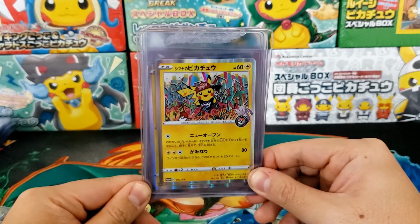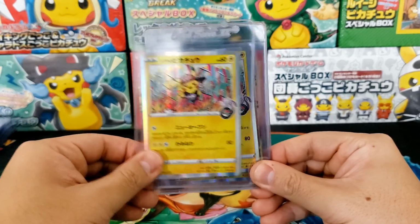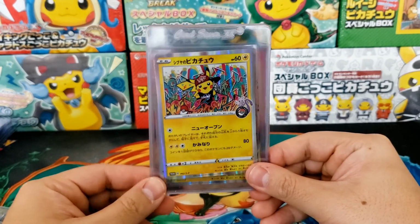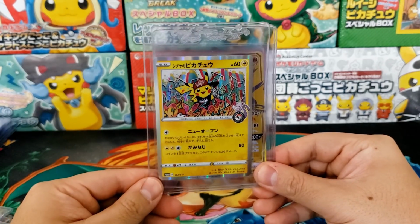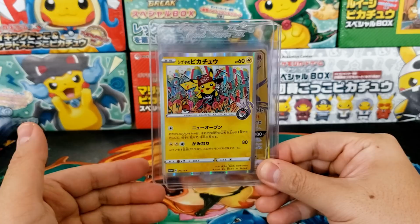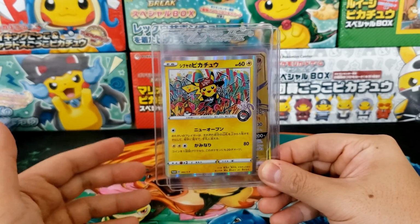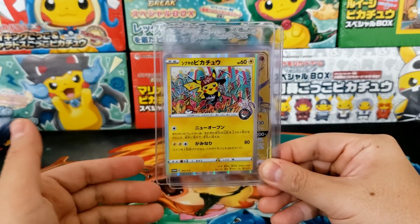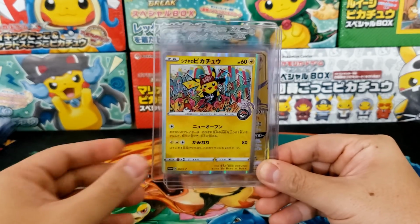Can prices drop on cards like this? Yes, they can, especially as PSA starts grading more cards. But in general, I'm totally fine with that. The profit margin is so high right now, it's just ludicrous. There's no reason not to get it graded. Even if the card goes down to $50 for a PSA 10, that's totally fine. That's still a huge profit margin for having these cards graded, especially when I pick them up for literally $4 or $5 for a copy.